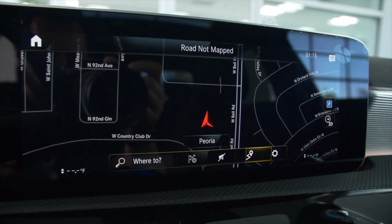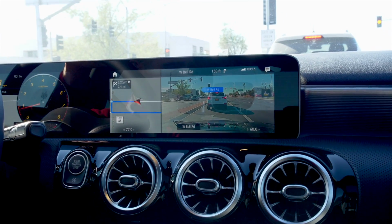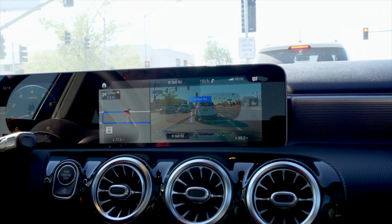As I come into the turn lane, it's gonna give me the road. See that? The blue arrow. Look at how cool that is. This isn't a $32,000 car, guys. All right, this particular one is a little under $40,000 with the options.